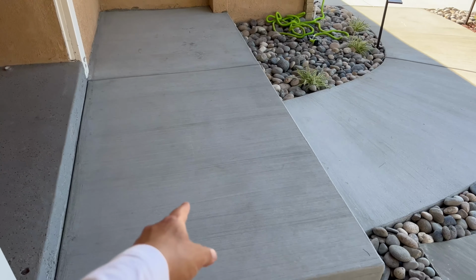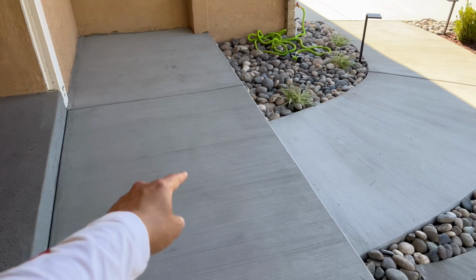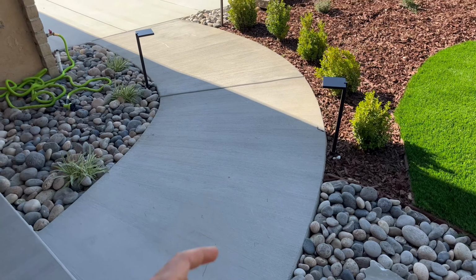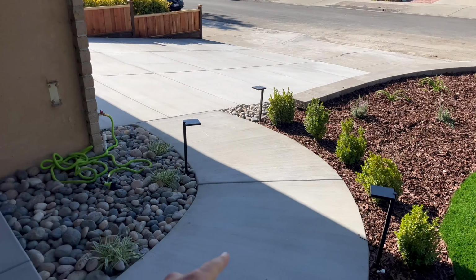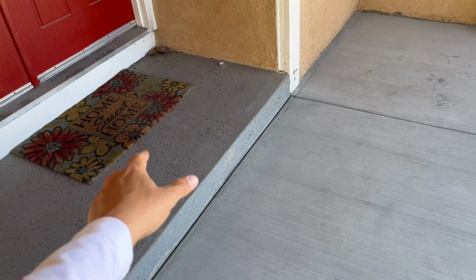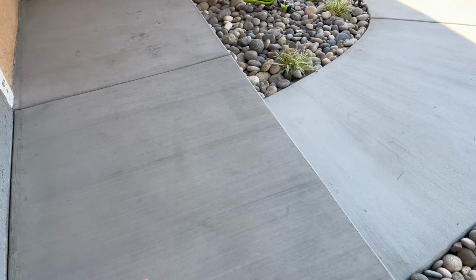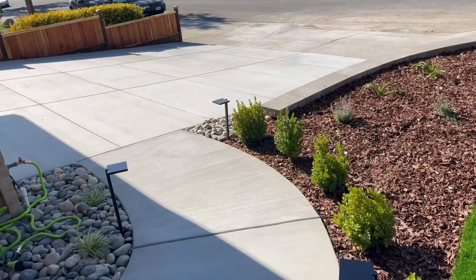I convinced the customer to replace this so it matches the stair. They were gonna leave this section and this section of the old concrete, and I said, not a good idea. They were also gonna leave this, and I said, definitely not a good idea. They were gonna have five finishes, and I said, it's too much, we can only have two. So this is done with the garage door epoxy stuff, and this one is regular concrete, broom finish. So now we only have two finishes and it looks great.